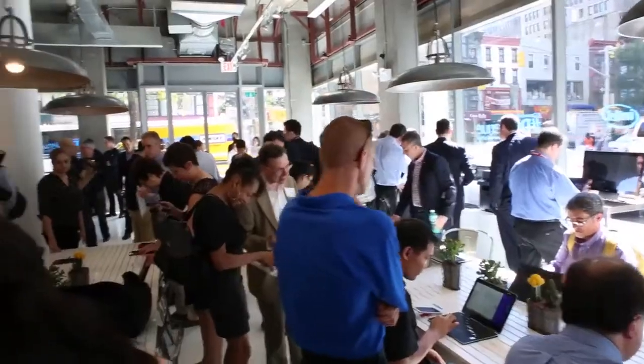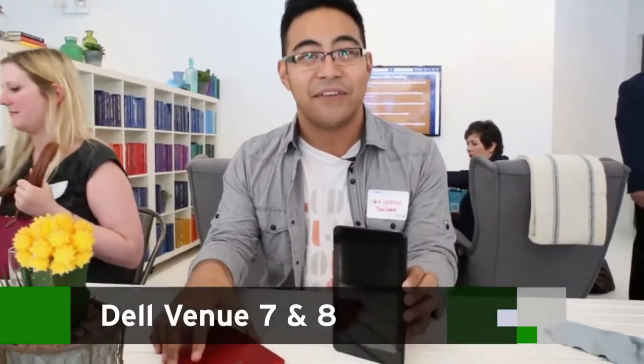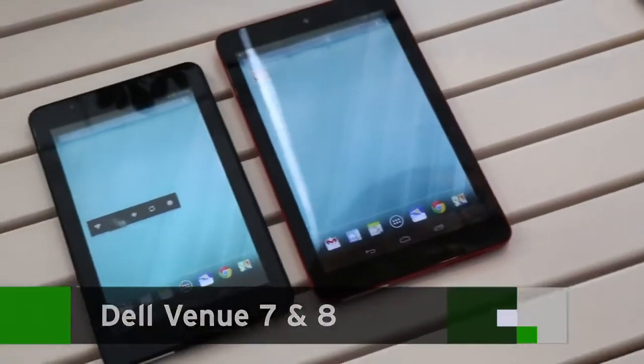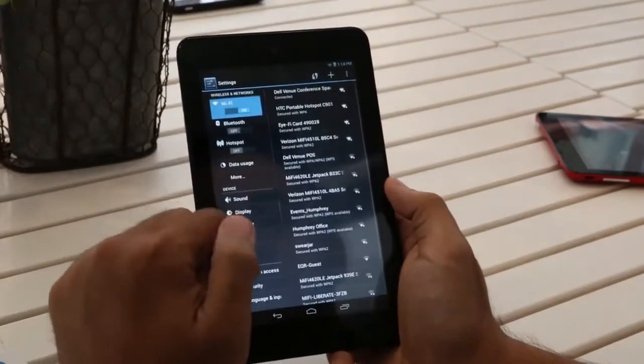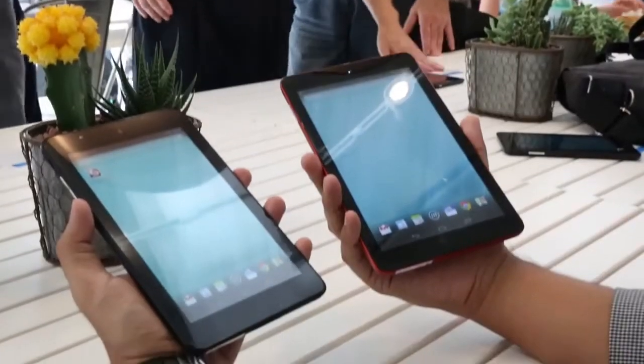We're coming at you today from Dell's Venue to take a look at some of their new Venue tablets. We've got with me the Dell Venue 7 and the Dell Venue 8, and both run Android, which is an interesting twist for them. Now, Dell's done a few Android tablets before. They did the Dell Streak 7 back in 2011 and the smaller Dell Streak 5 even earlier than that, but the new Venue 7 and 8 are an interesting push for Dell.